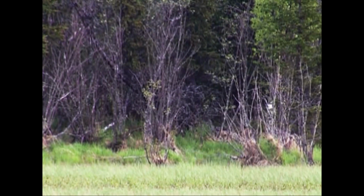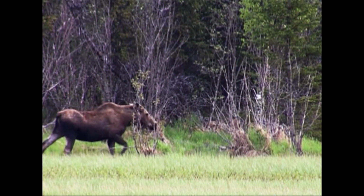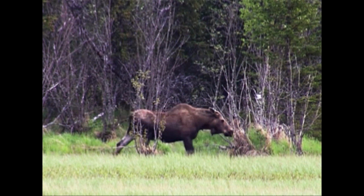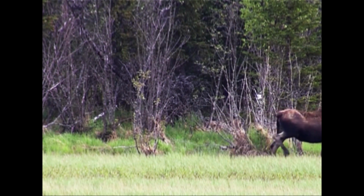See a lot of moose along the Russian because of the willows and shrubs and other good forage. In spring you can tell how deep the snow accumulation was the past winter by the level the twigs and branches have been cropped down to.